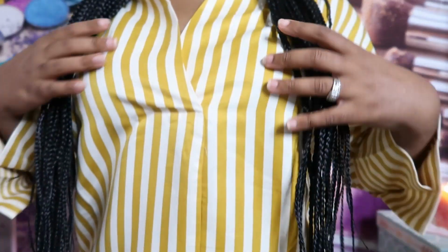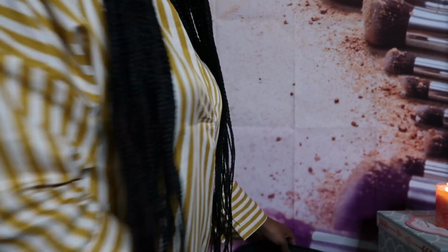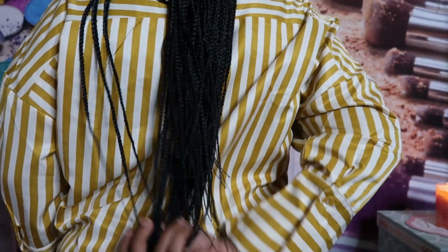Again, this is how long it is. I'll turn around to the back as well so y'all can see from the back how long it is. Normally when I get box braids, I don't get them this long. I get them a little bit shorter. I usually get them here, so I know this is not something that I can wear every day just because of how long it is.